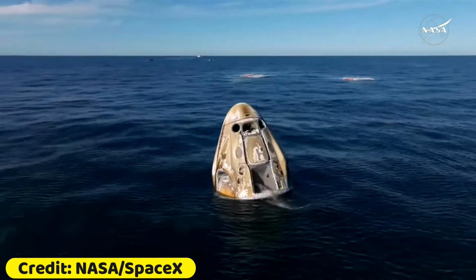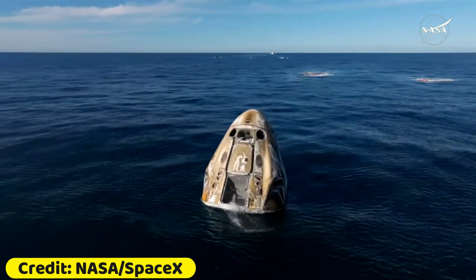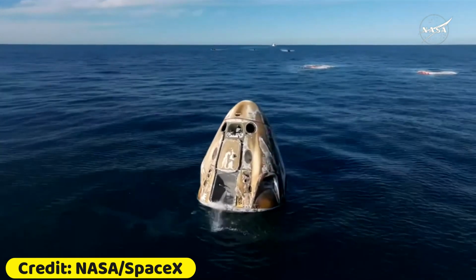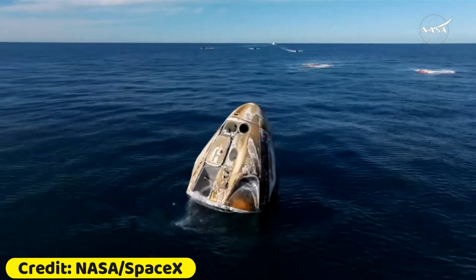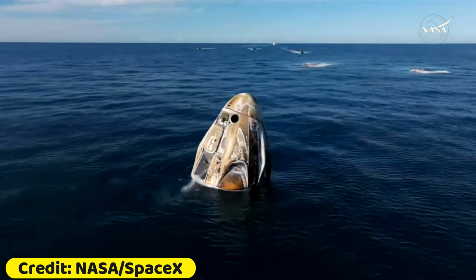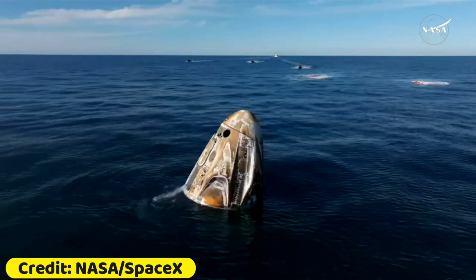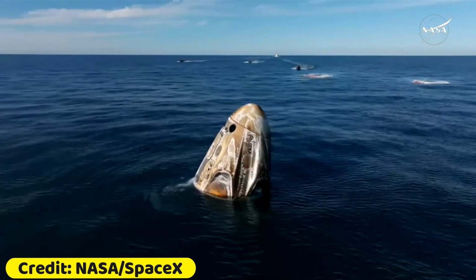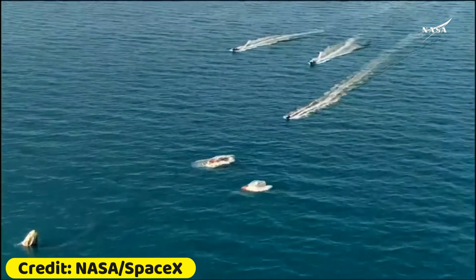Now, if you're wondering what that hole, that bucket area is, that is underneath the side hatch. That is where the main parachutes were stored. So when we saw the Dragon capsule docked at station, it looked very different. The panel that protects and covers the main parachutes was still intact, as well as the panels that enclose where the drogue parachutes are located.